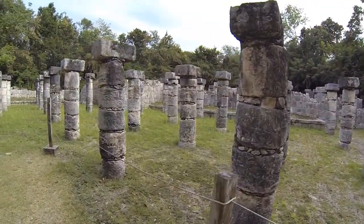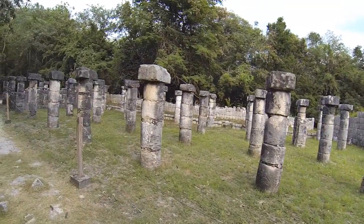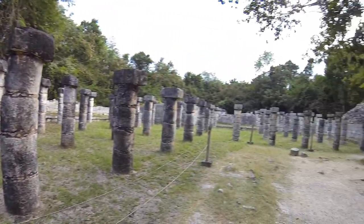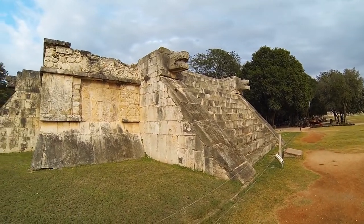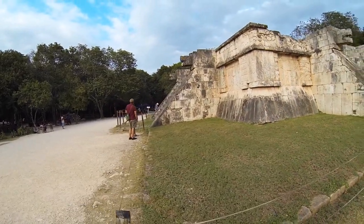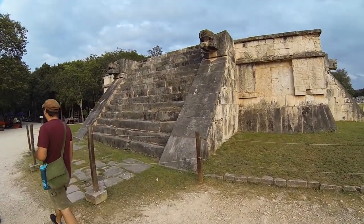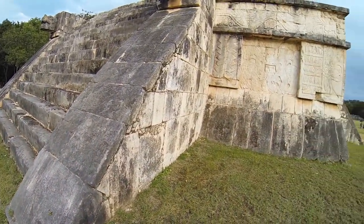So you can see that these likely all supported sections of roof, maybe. It would be quite interesting to walk through them. It's quite an architectural choice. There's the serpent heads. You can see these are not megalithic stones.